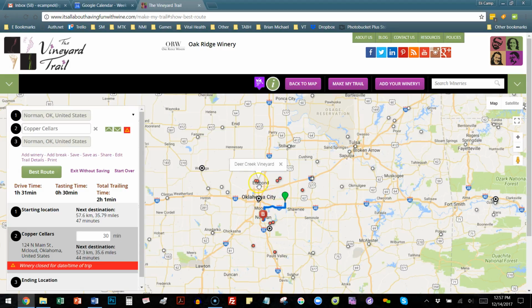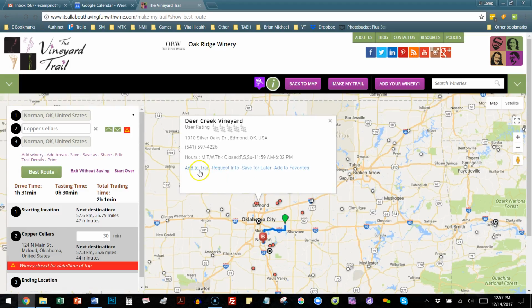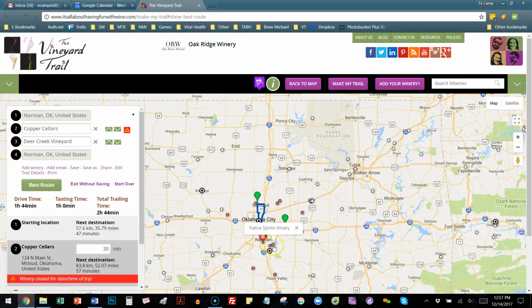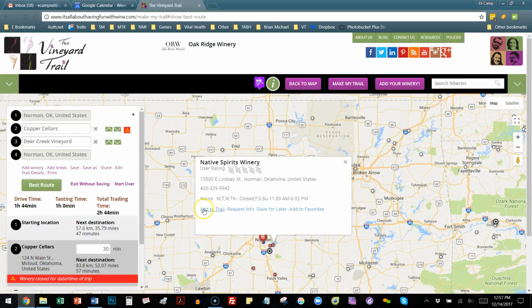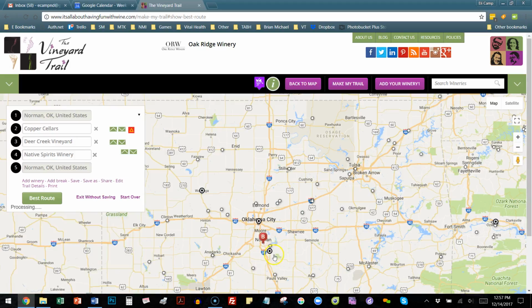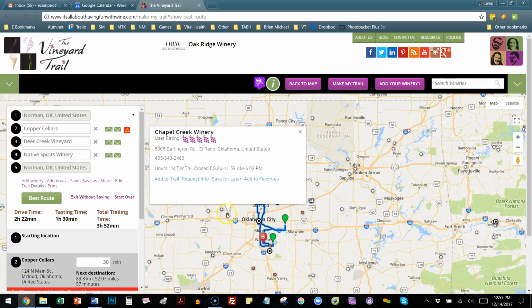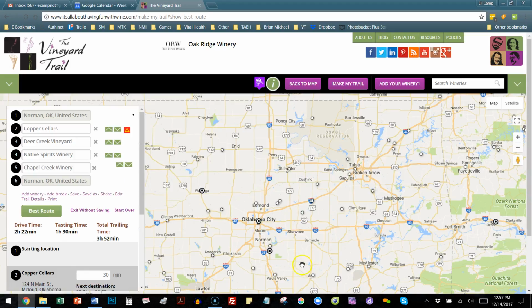So now I'll click another one here. Oh, we'll go up to Deer Creek, and I'm going to add that to the trail. And then I might want to go check out Native Spirits. So I'm really just clicking on the dots, right, and adding them. And we'll put 4 in. There's Chapel Creek. So I'm going to add that to the trail as well. So now I've got 4 all around the Oklahoma City metro area.